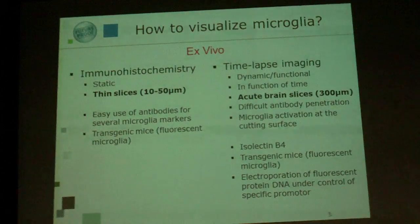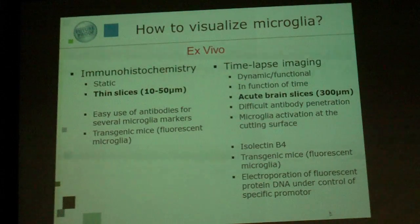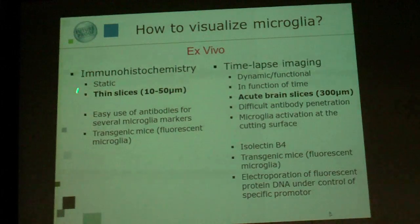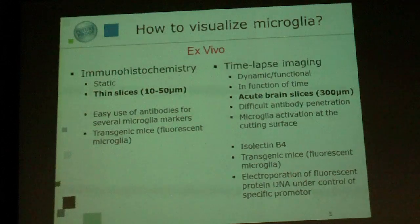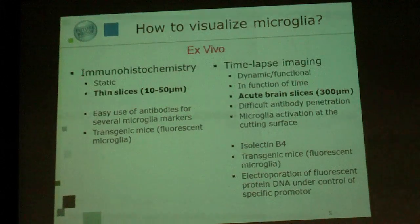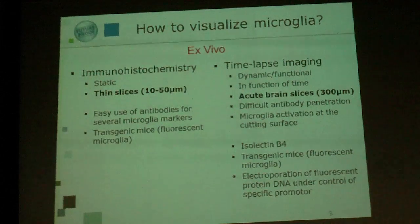So briefly recapitulated, so ex vivo, what can you do? Immunohistochemistry, or for example also electron microscopy is also a way, but then you don't use fluorescence, of course. So immunohistochemistry, you have to know that it is static. So everything is dead, is killed. You won't see anything moving. You use thin slices for this because then you can easily use antibodies. They will easily penetrate because the slice is quite thin. So, and then, of course, you can make use of the transgenic mice to visualize microglia. So you can have transgenic mice and use a lot of antibodies specific for microglia to stain them.